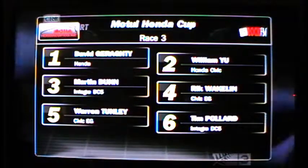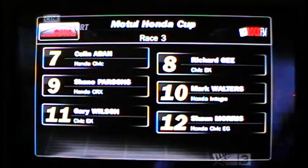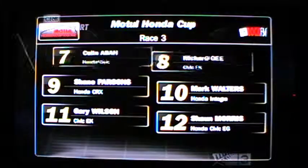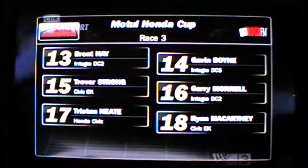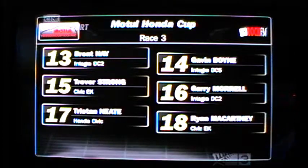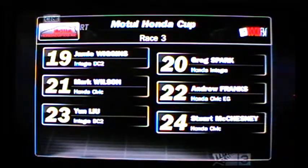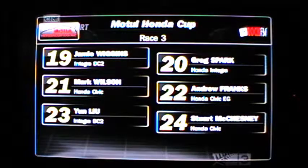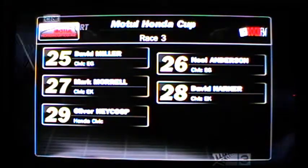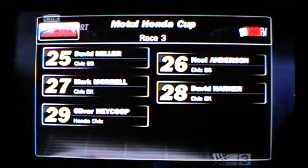Row number 2, Martin Dunn and Rick Wakeland, Warren Tunley and Tim Pollard on row 3. Row 4 is Colin Arbar and Richard Gee. Row 5 is Shane Parsons and Mark Walters. Then it's Gary Wilson and Sean Morris, winner of race 2. Brent Hay and Gavin Boyd are next from Trevor Strong and Gary Morrell, and then Tristan Neat and Ryan McCartney. Further down through the field, Jamie Wiggins and Greg Spark get together. Mark Wilson and Andrew Franks. Ewan Liu and Stuart McChesney make up grid 23 and 24. 25 is David Miller and Noel Anderson. 27 is Mark Morrell, Dave Harker, and at the back is Oliver Haycock.